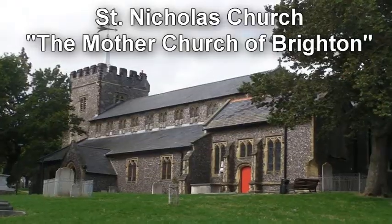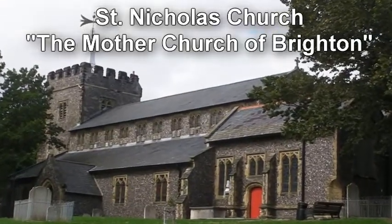Now let's talk about some history about St. Nicholas Church, the Mother Church of Brighton. The first historical dating of St. Nicholas is recorded in the Domesday Book, worth £12! That's before the pre-credit crunch.